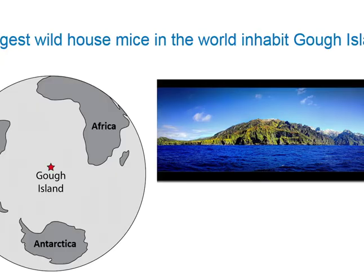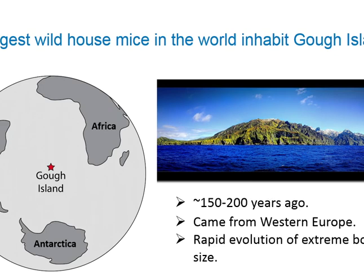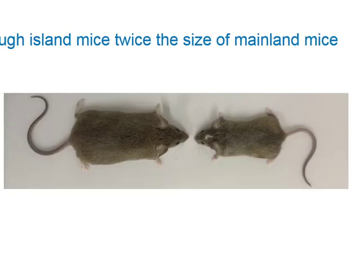One remarkable example of extreme body size evolution is found on Gough Island. Gough Island is one of the most remote islands in the world, located in the South Atlantic, and it is inhabited by the largest wild house mouse population on the planet. House mice arrived on Gough Island approximately 200 years ago via ships that were there to hunt aquatic mammals in the vicinity. In that short time, Gough Island mice evolved to be the largest wild house mice in the world. This is a comparison with the mainland strain, and you can see the size difference.